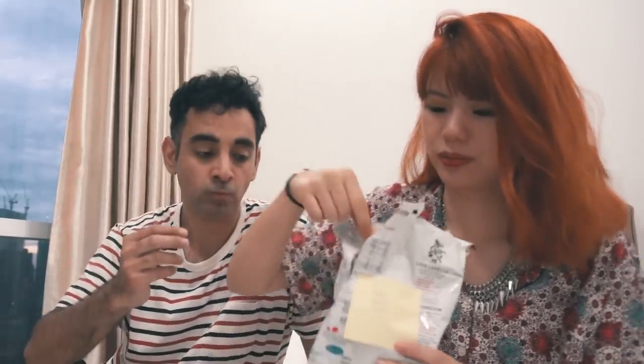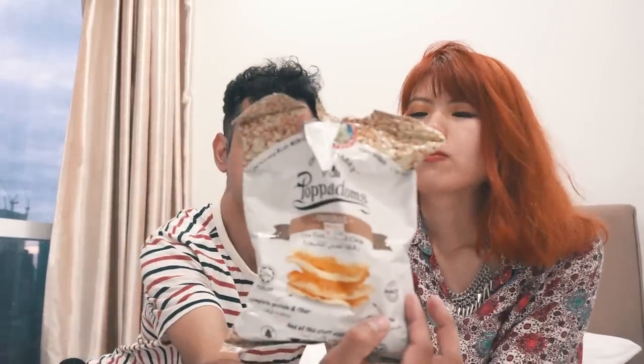There's another one here. Poppadoms. Indian lentil snack. Easy peasy. I've really enjoyed the Indian food here in KL. It's been absolutely unbelievable. We tried the roti canai, not with the teh tarik, but by itself, and it was so yummy. Really good. I loved it.